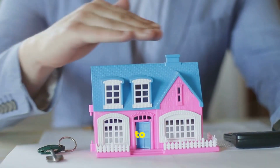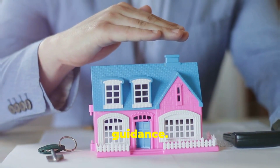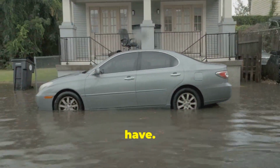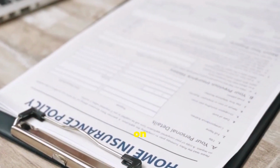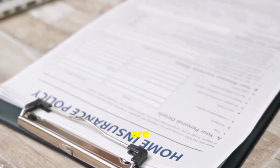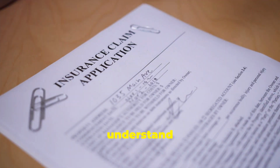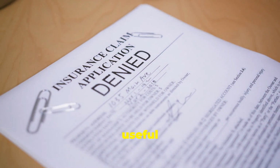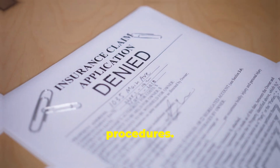But you can also reach out to your state's Department of Insurance for guidance. They offer additional support and can help clarify any doubts you may have. They can provide information on your rights as a policyholder, ensuring you are well informed about what you are entitled to, and help you understand the claims process in your state. This can be particularly useful if you are unfamiliar with the procedures.